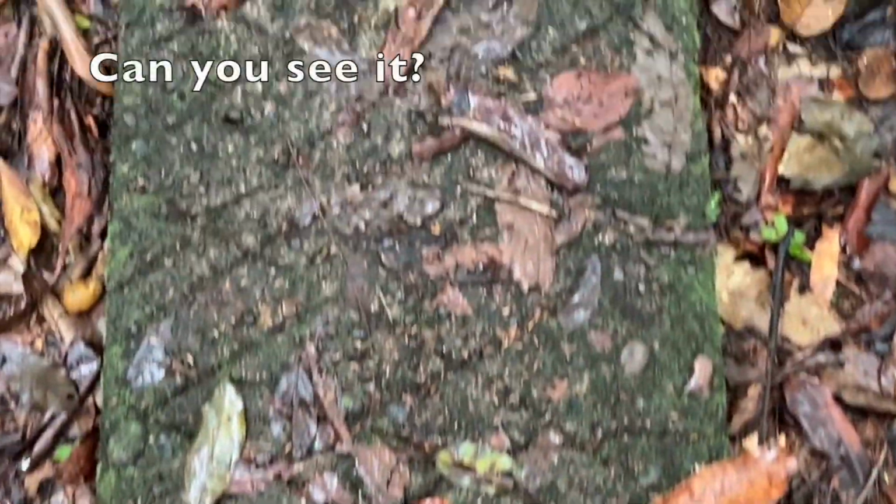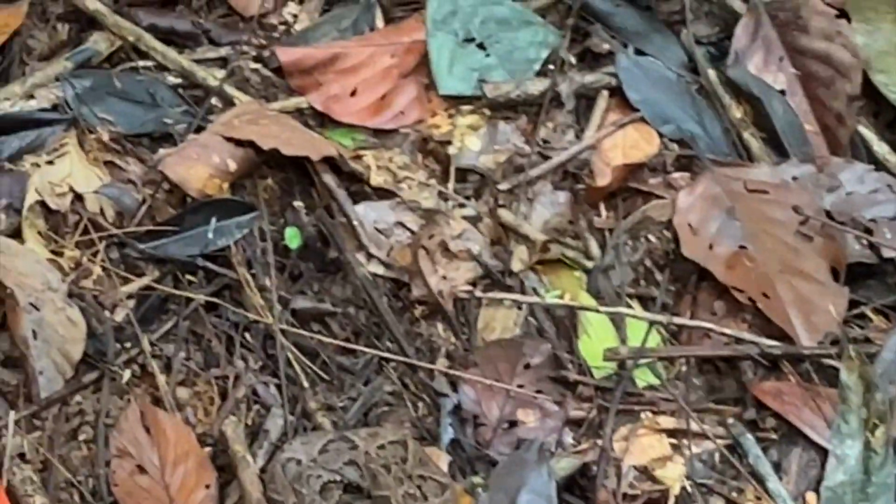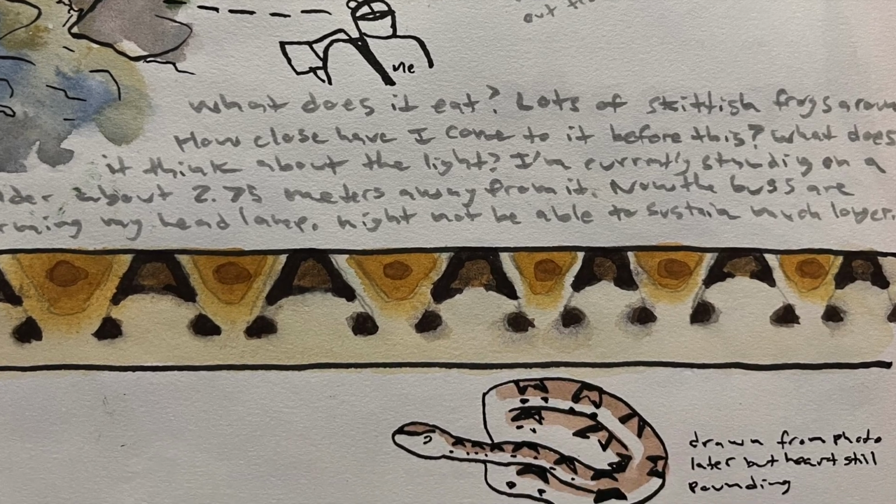There can be pit vipers, super camouflaged ones such as the terciopelos, that could be sitting right on the side of the trail. I nature journaled one of those last year here. It was super cool, really beautiful, an amazing animal, but you've got to keep your eyes open.